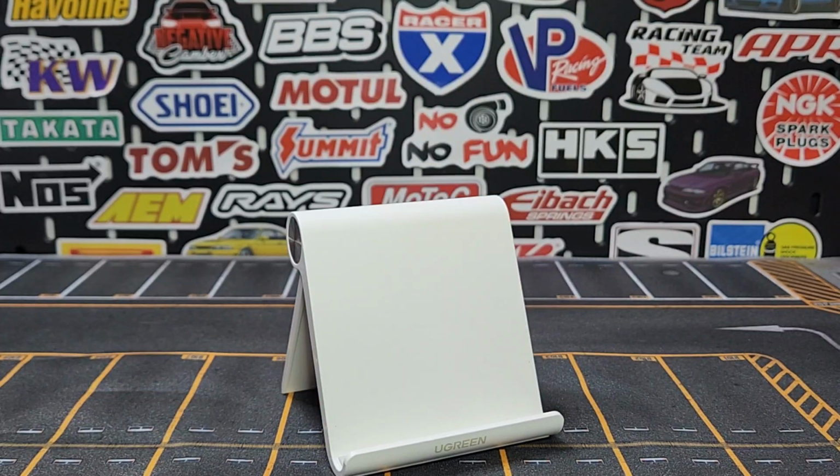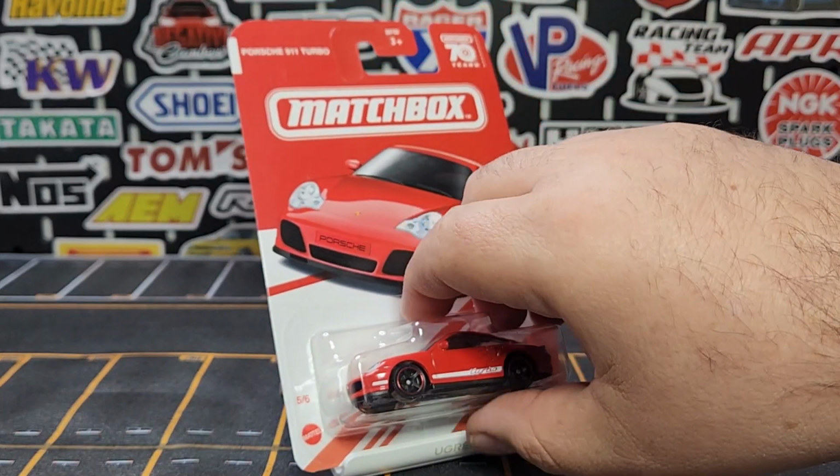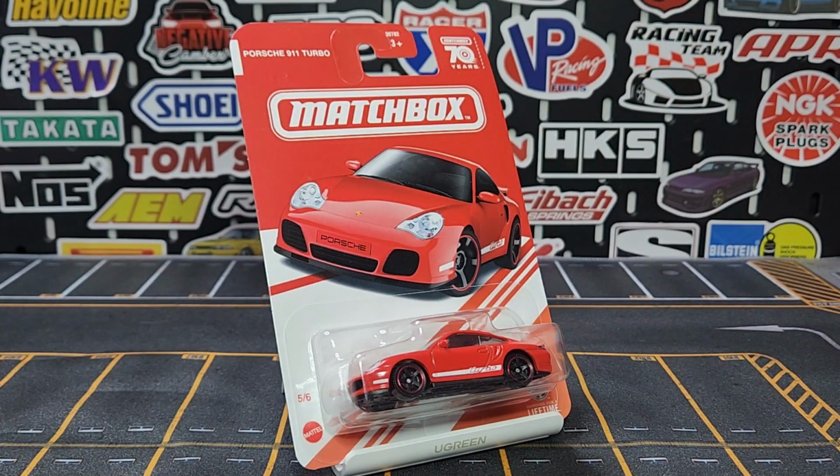But if you are lucky enough to pick this batch up from Target, then you might just be lucky enough to get Red Edition number 5 for 2023. This is the Porsche 911 Turbo. This casting also is a very old casting. This one debuts back to 2001. But this one is a very, very nice addition. And this one definitely appears to have a lot more print than what we have been getting from Red Edition. So very, very nice on that.